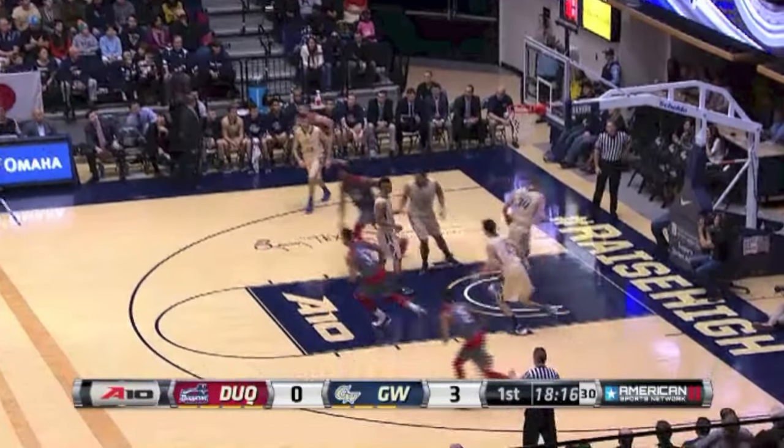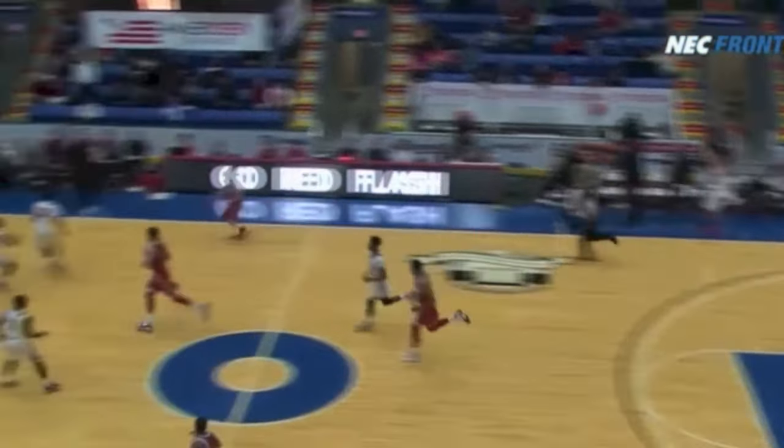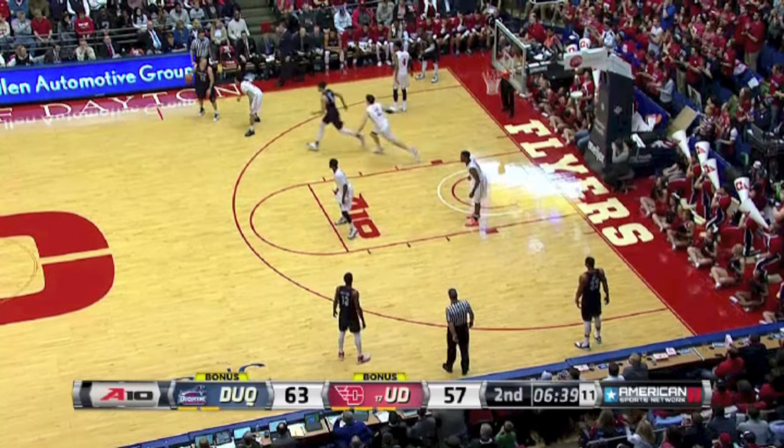Mason drains the three, and that is what he does better than most in the country. So it remains tied at 65. Here comes Mason to the forecourt. Right side behind the arc, dribble penetration, launches from 15 and straight with 2 seconds to go.